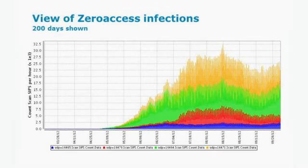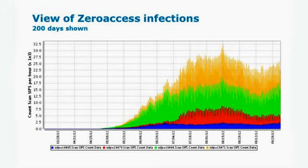In any event, this is a picture showing some of the peer-to-peer traffic that we see relative to ZeroAccess. It started up around the middle of April, and it's ramped up considerably over that time span. It had a little bit of a dip here, which I don't really have any account for, although this might be something that we should keep an eye on over the next few months and see how it's trending.